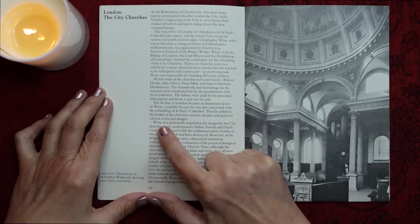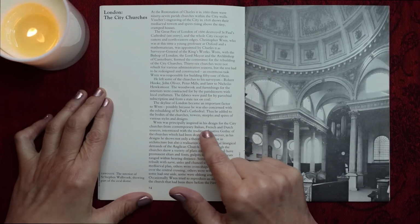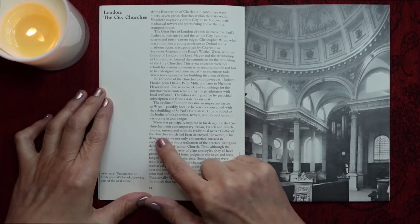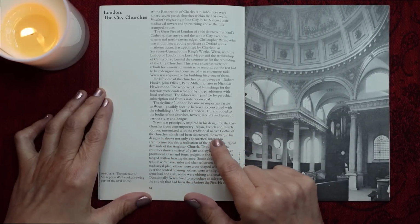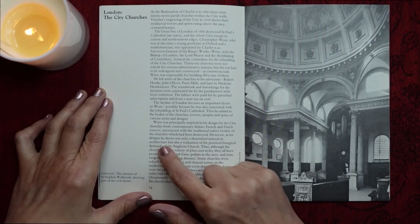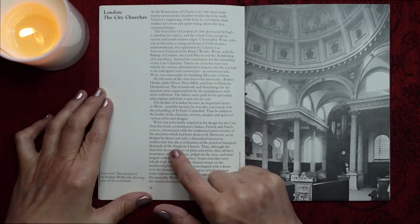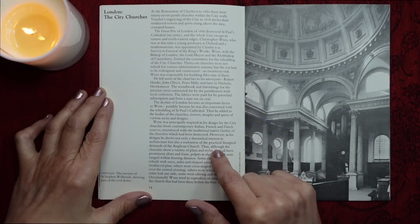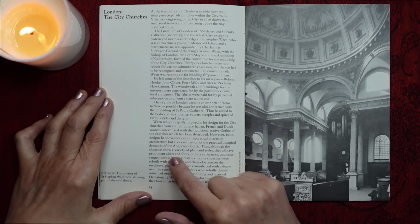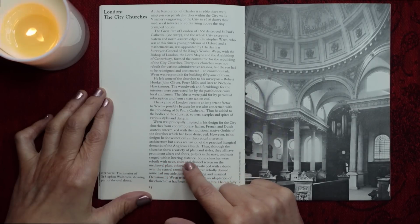designs. Wren was principally inspired in his design for the city churches from contemporary Italian, French and Dutch sources, intermixed with the traditional native Gothic of the churches which had been destroyed. However, in his designs he shows not only a theoretical interest in architecture, but also a realisation of the practical liturgical demands of the Anglican Church. Thus, although the churches show a variety of plans and styles, they all have prominent altars and fonts, pulpits in the nave, and seats ranged within hearing distance.